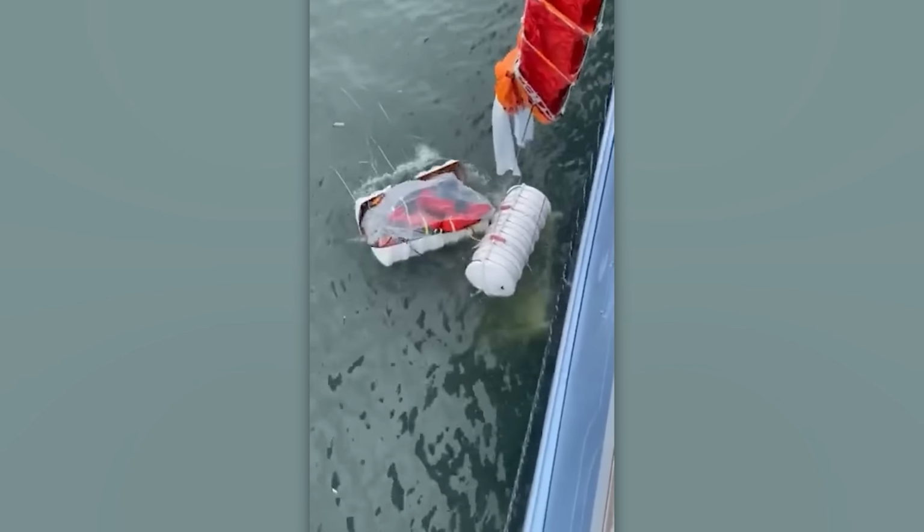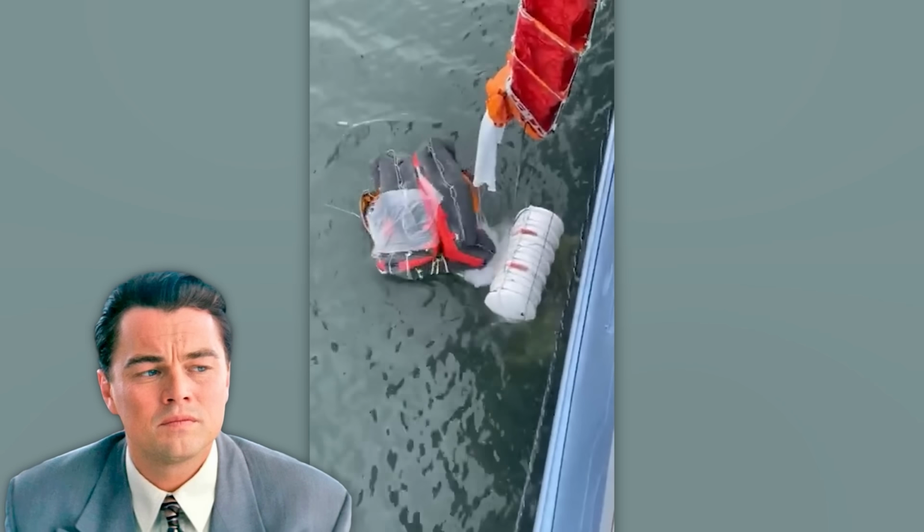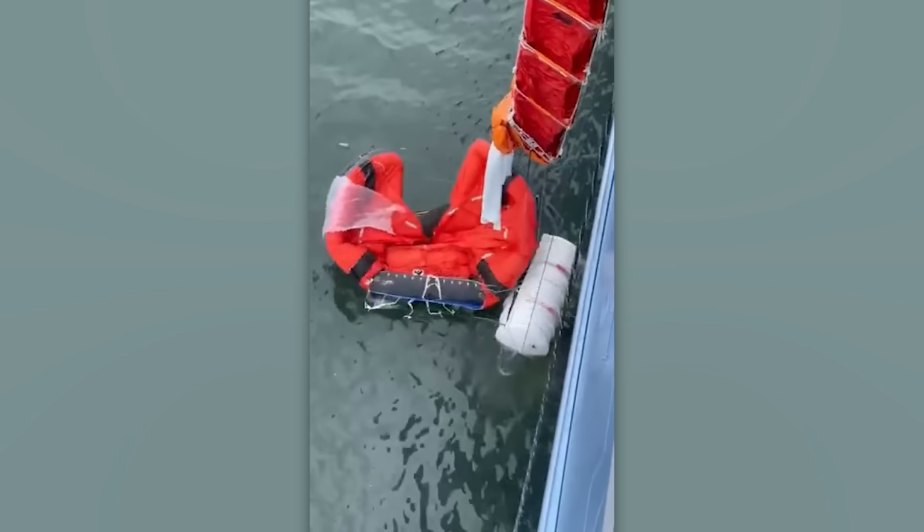This lifeboat takes just 15 to 20 seconds to unfold and turn into a fully fledged home on the water.